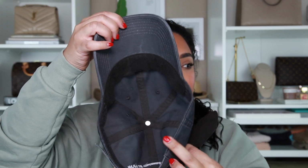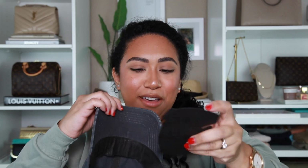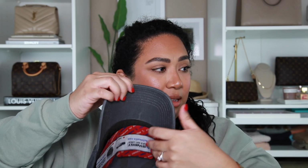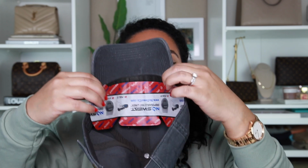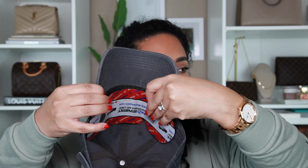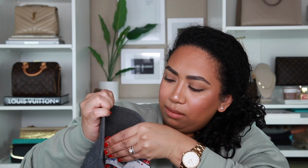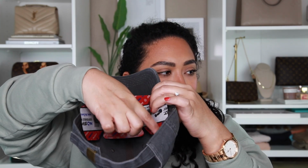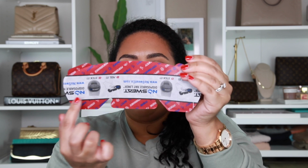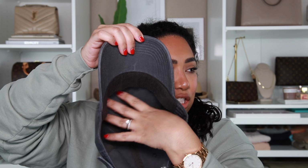Now, if you can see, mine is actually shorter because I cut it off, but it's supposed to look like this. This is how you want to put it in. You peel off the little sticky, and then you stick this liner inside your hat. Sorry, I'm doing a terrible job of showing, but you guys get the point. It's like a sticker, and then you just put it in there and line it up. But for me, I cut off this part because I didn't want it to touch this part. But yeah, this is how it works.